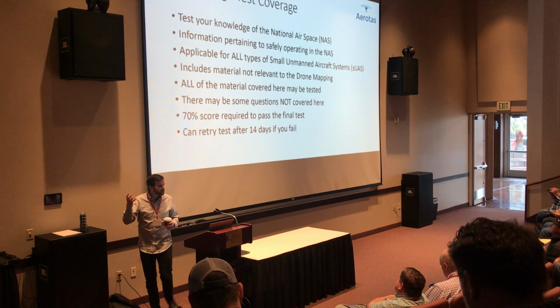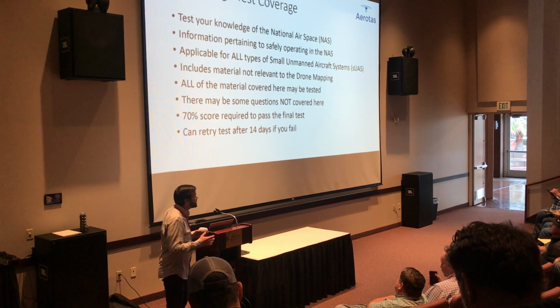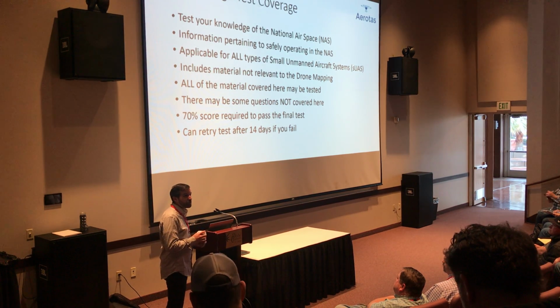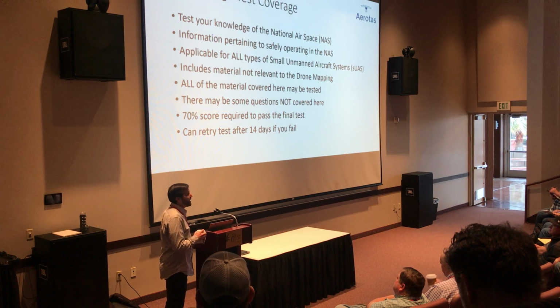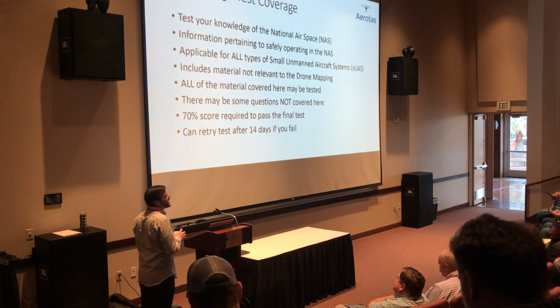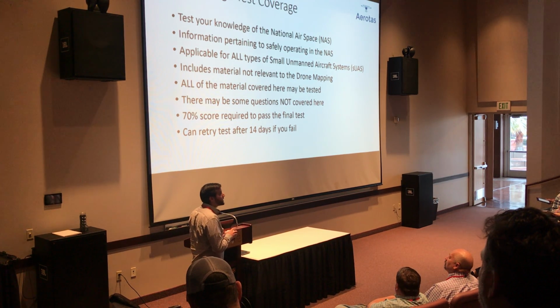It includes a ton of material not relevant to drone mapping. In fact, consider this my first of many apologies of the day. This test sucks. You're going to have to learn a lot of stuff that you only have to learn for the test, and then you can forget it the day afterwards. So a lot of stuff that has absolutely nothing to do with surveying, and honestly you'll never need to use in the real world, but you do need to know on the test.